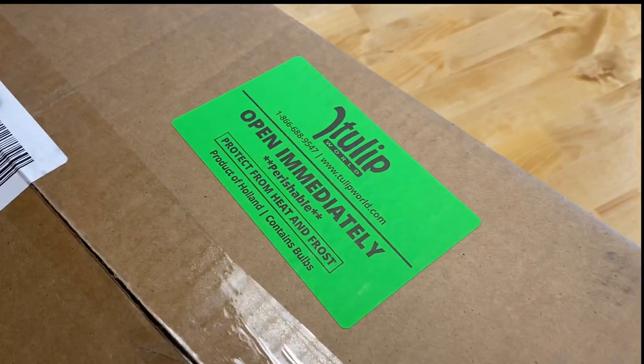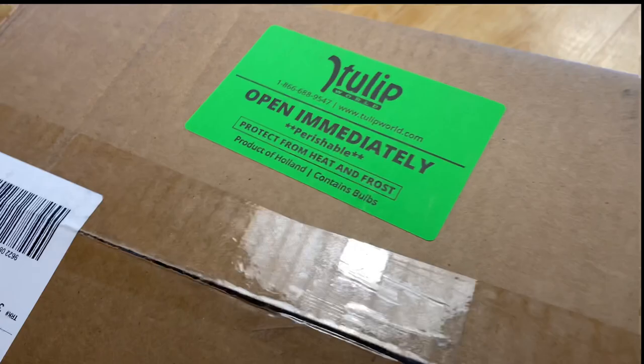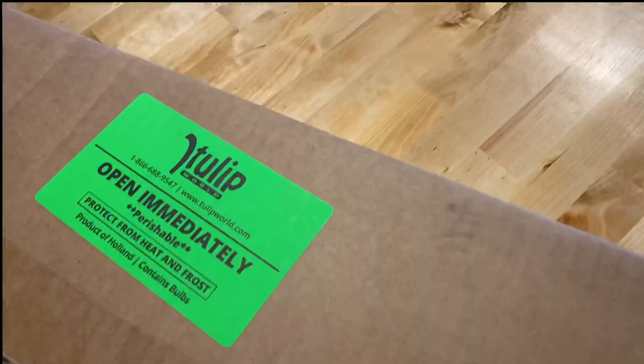It's our tulips. We ordered from this company just 3 days ago, and it got here already. Yay! Love it. Rainbow tulips, 500.